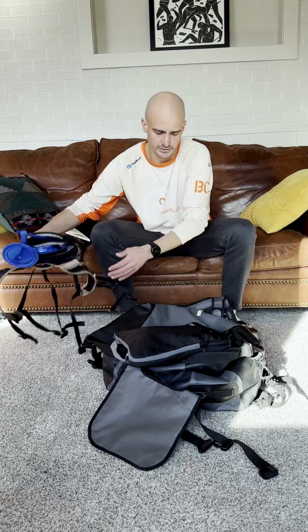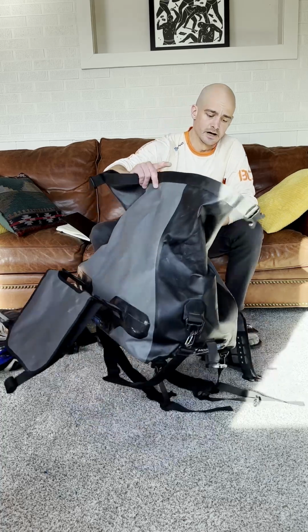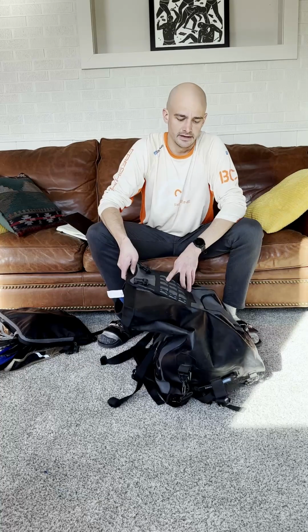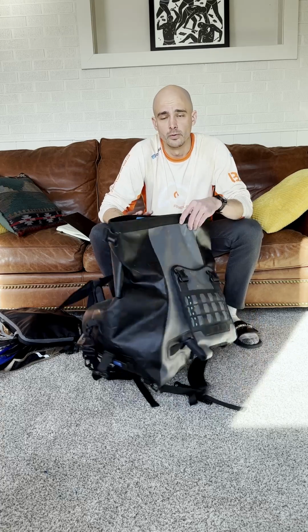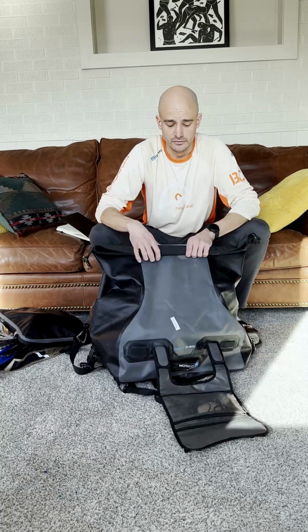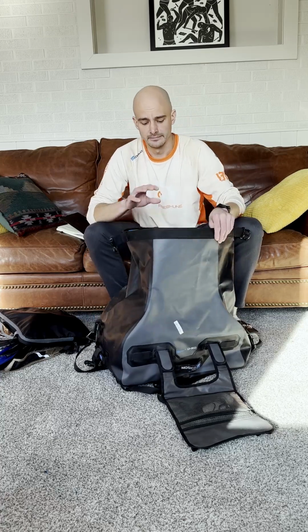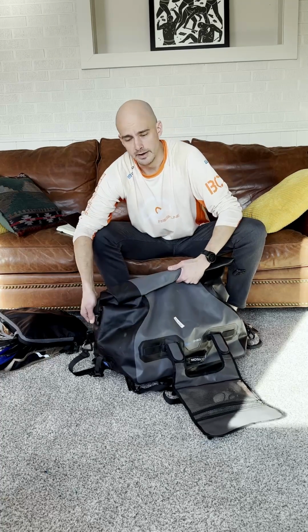So first item up is going to be our bags. We're going to be packing everything in these Moscow duffels. This is the Moscow Moto 50-liter duffel bag. It has a lot of really nice features. First, it's 100% waterproof when used correctly. This is a roll top bag, so the idea is throw all your gear in here, roll it up, and use the buckles to strap it down.